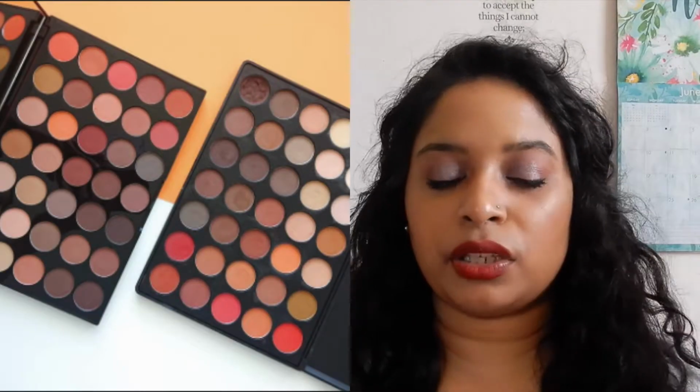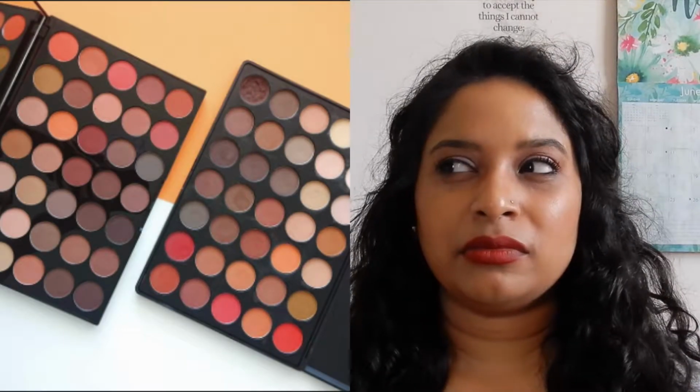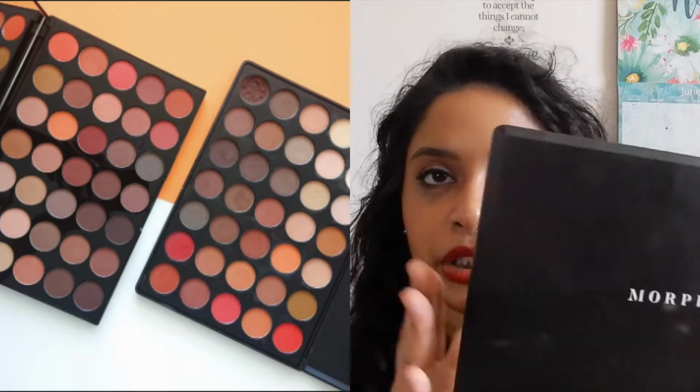Makeup Revolution is known for creating dupes, so I'm pretty sure they're trying to dupe Morphe. I think they already have an actual dupe of one of the Morphe palettes that looks like this, but I could be totally wrong on that. But yeah, I think they have another orangey palette which has similar packaging as well, but I most likely will not get it.